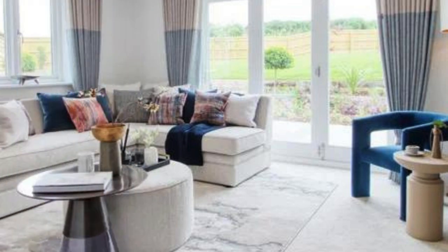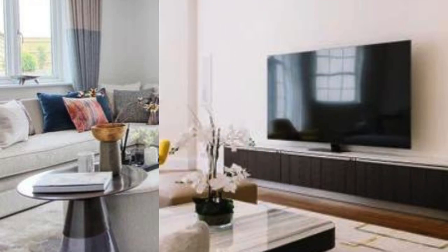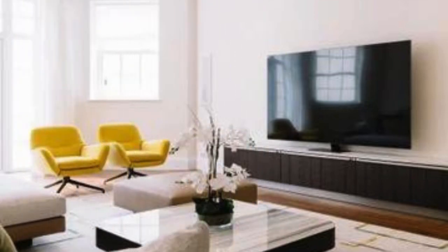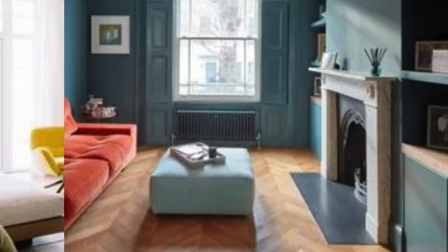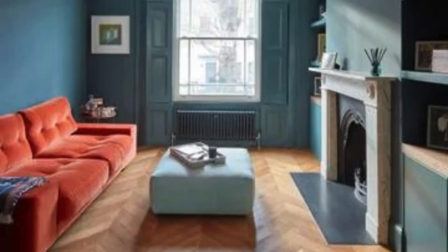design together seamlessly. By combining these elements, you can create a living room that not only meets your functional needs, but also provides a harmonious and visually stunning environment for relaxation and socializing.